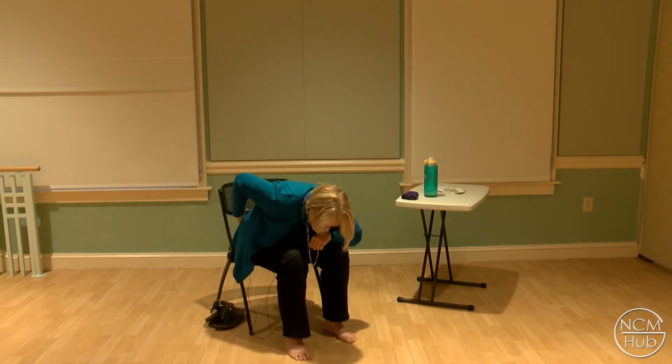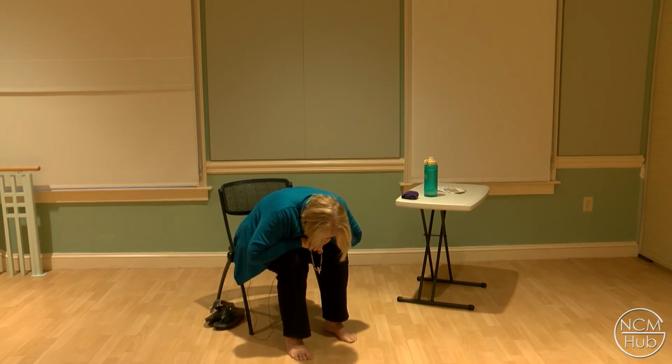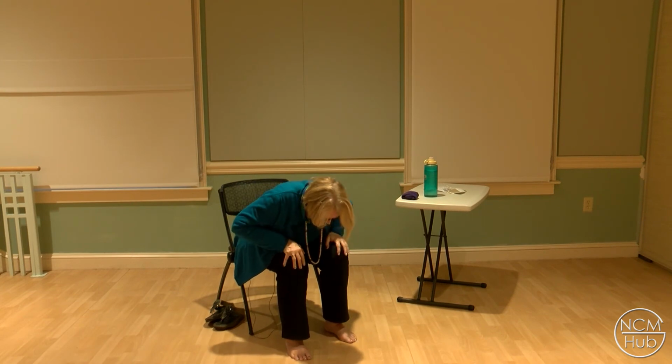Can you feel that stretch coming up from your hips, up into your lower back? Be aware of the areas that are compressed and the areas that are stretching. Then put your hands on your knees and come back up. Sitting up nice and tall.